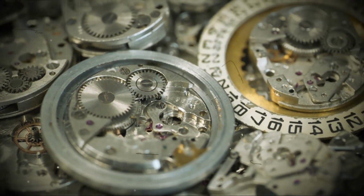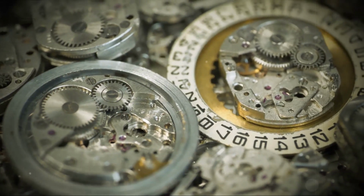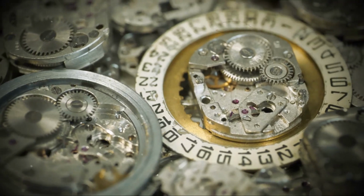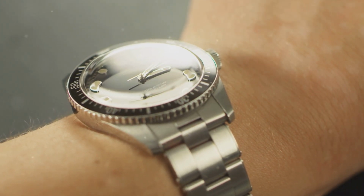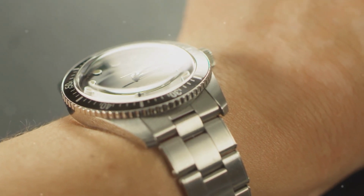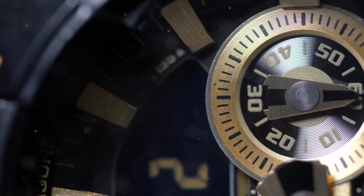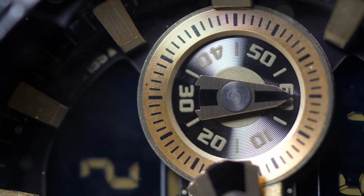The 20th century presented one of the most significant challenges in the form of the quartz crisis. The emergence of inexpensive battery-powered quartz watches from Japan threatened the very foundation of Swiss watchmaking. These watches were not only affordable but also highly accurate, posing a serious competition to the traditional mechanical watches. But the Swiss watch industry was far from defeated. They responded to the crisis with characteristic innovation.